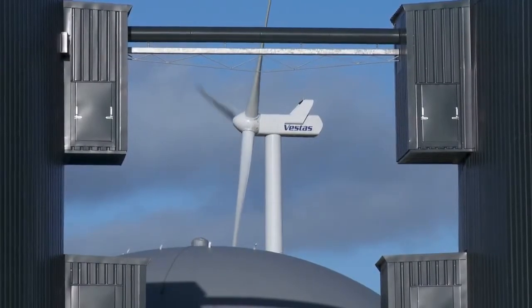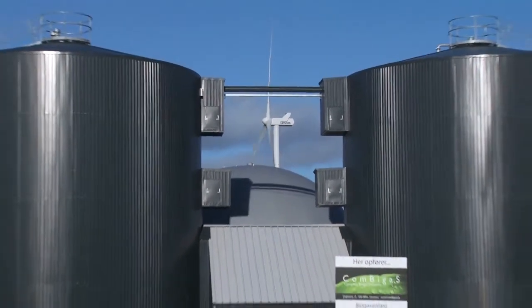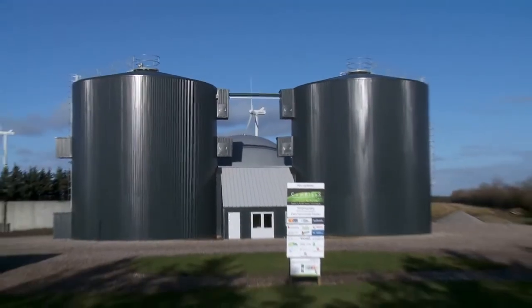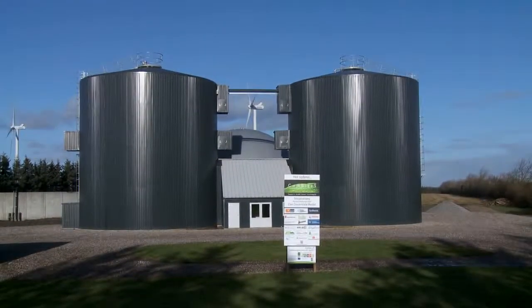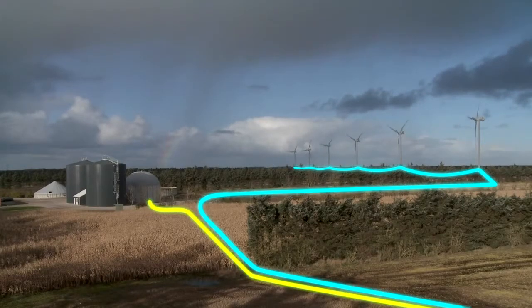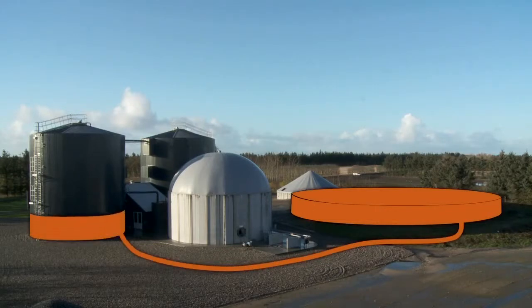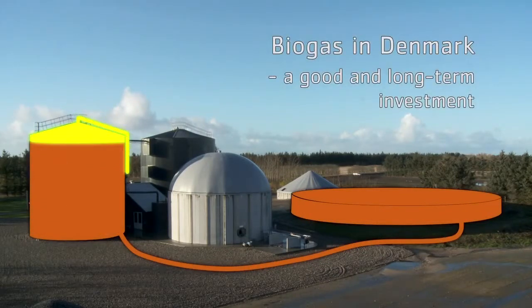Denmark has decided to become independent from fossil fuels. Therefore, all energy that Danes will consume in the future must come from renewable energy sources. The transition means that agriculture will become a big and important producer of energy. But how will this happen? And why is an investment in an expansion of biogas production in Denmark a good and long-term investment?